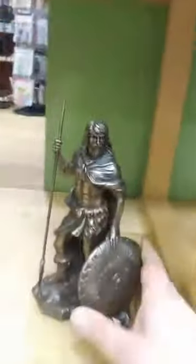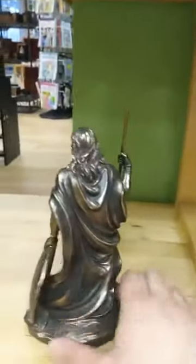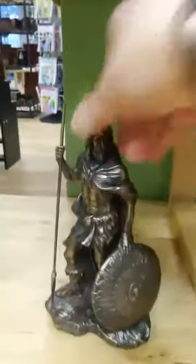All right, this is yet another interpretation of Balder. You can see that sun shield there. The sweeping cape, the spear, those are all symbols of Balder.